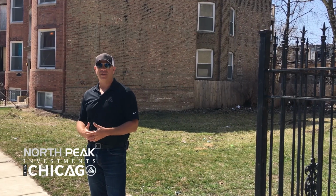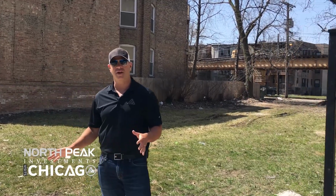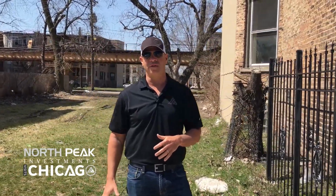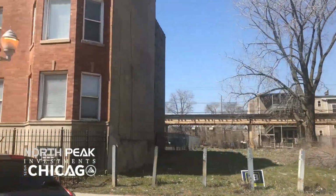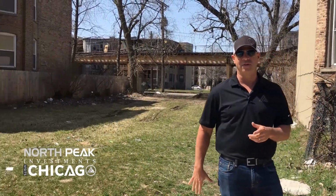All right, so I'm standing in front of an available lot here, and in this area, the south side of Chicago, you're going to see a lot of these available lots still for building opportunities. The typical lots here are going to be 25 feet wide by 125 feet long. And we're going to show you some examples of how builders have actually taken advantage of that and built some really beautiful buildings on these vacant lots.